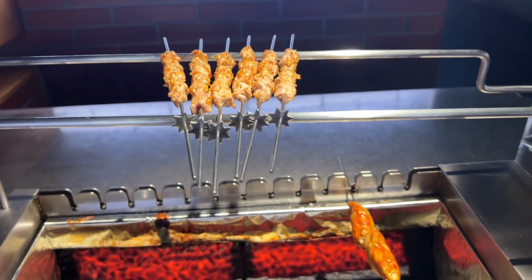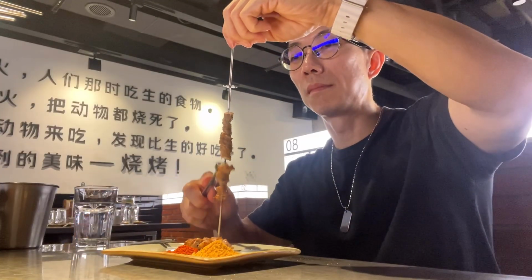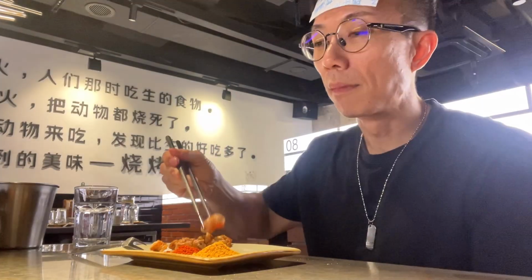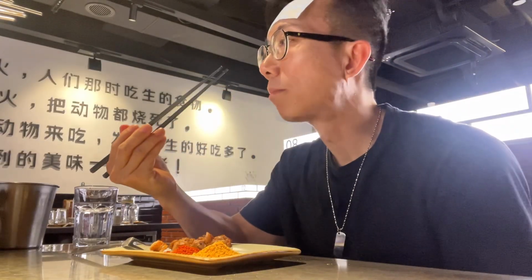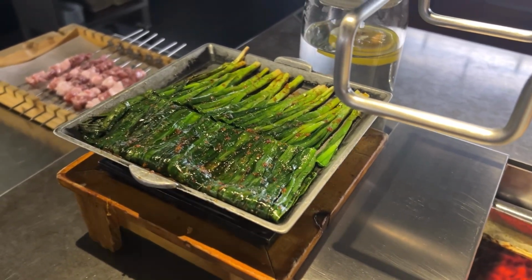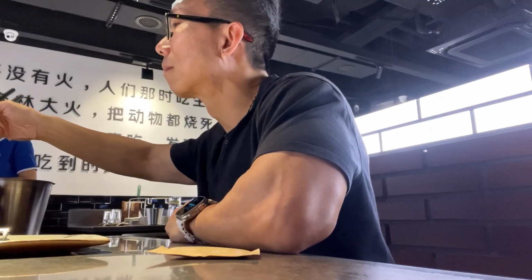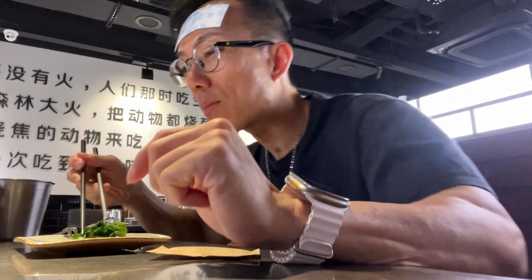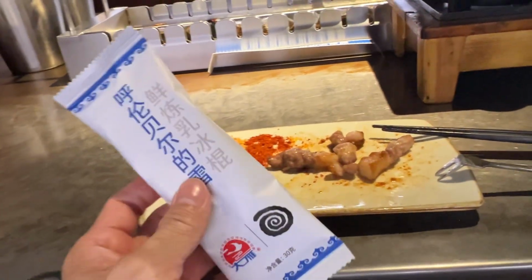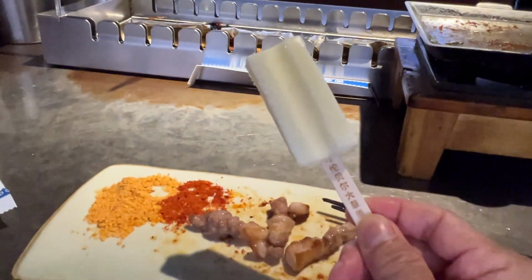Alright, the skewer is ready. I've also ordered one of this veggie. It looks good. It's here. I'm gonna eat. The next to the skewer is hot. This is nice. After the meal, they also give you an ice cream. This is a cute size, a mini size of ice cream.